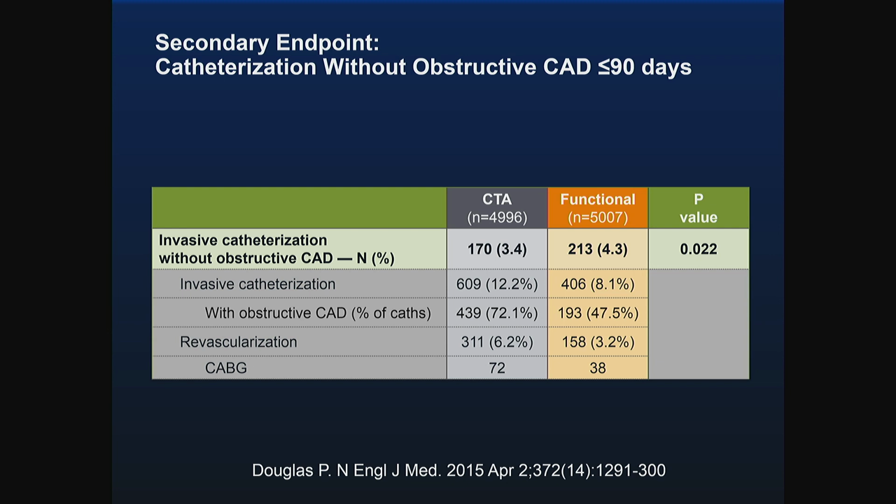Overall, patients who underwent CTA were a little bit less likely, and this is the first line here, to have a catheterization without coronary artery disease. So less than 5% in both groups had clean coronary arteries if they were sent, but fewer patients in the CTA group were sent and found to have no coronary artery disease, which is not surprising since there was a CTA done beforehand.